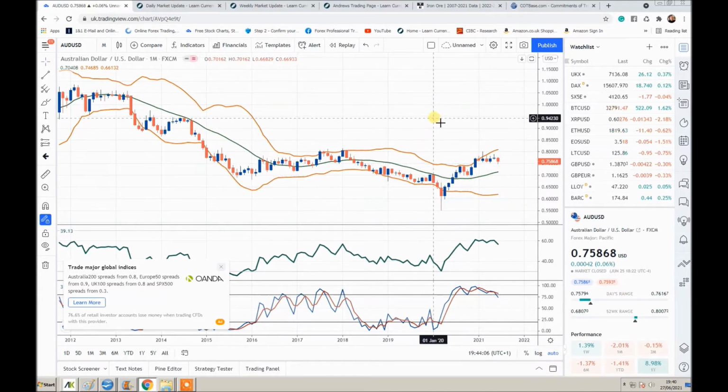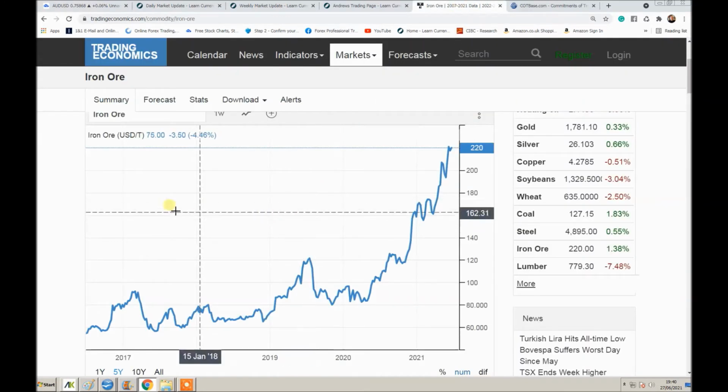I think in terms of the Aussie, key driver of the Aussie going forward, obviously we're bullish of the USD because we think the Fed will act quicker than the market expects. But this commodity is also very important in terms of the Aussie dollar. It's iron ore, 45% of exports. It's accounting for the current account surplus.